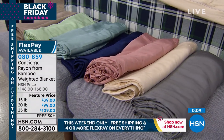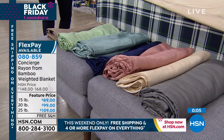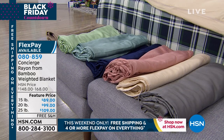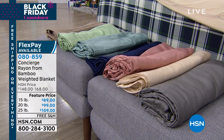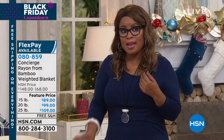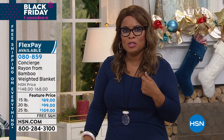If you've heard of it, if you want to try it, this is a great opportunity, especially with the free shipping. And especially the quality that we're giving you on this one. These are all at feature price. Our prices are $148 to $168. They can be very expensive out there, so take advantage of our special pricing.